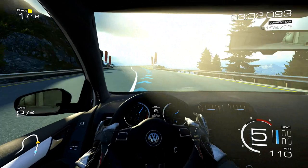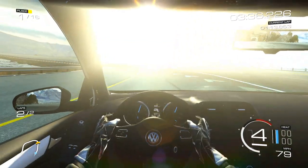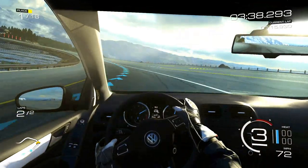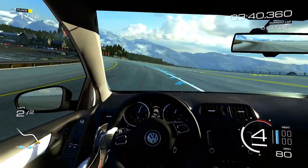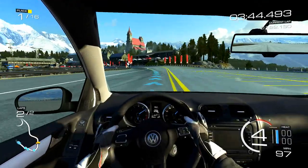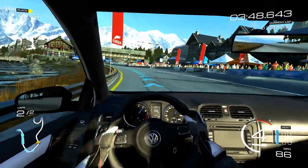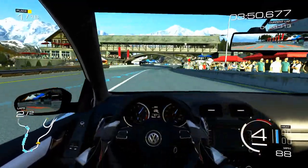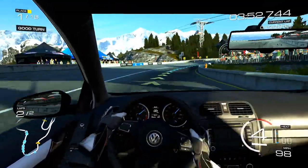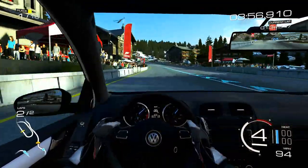Yeah, the graphics are real nice on this game. They look nice. Good amount of anti-aliasing, which makes everything look a bit smoother around the edges. None of those little jaggy lines. And it's 60 frames per second, which is noticeable, and definitely a big plus. Took that corner with some speed.